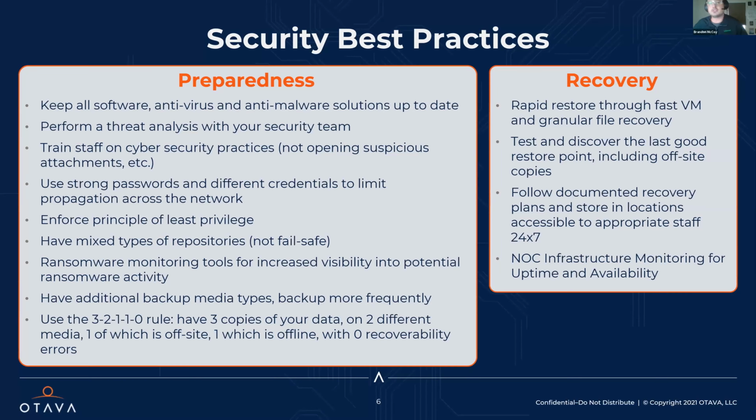A couple other things in terms of ransomware monitoring. So our product Veeam One does have a possible ransomware monitoring alert. If we see high CPU spikes or high data store writes, that alarm would go off. You could also have a script to power off that machine in that case.